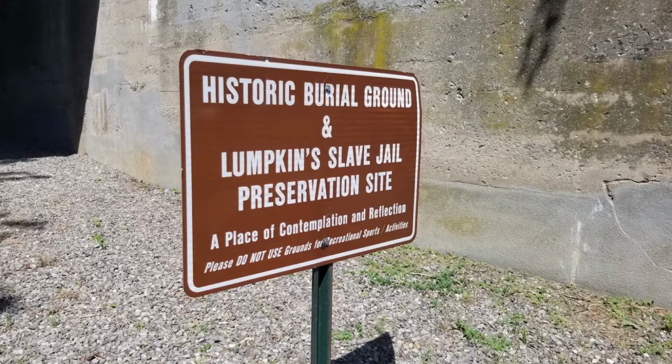Today I want to talk about a historic site in Richmond, Virginia that I recently visited called the Lumpkin Slave Jail. Now, this property is located kind of in the area of the Richmond Main Street station along Broad Street, up against Interstate 95, kind of in the area of 15th Street. And as you can tell by the name, it was a place where enslaved African Americans were held prior to being sold at one of the numerous markets or auctions that would have happened near the area.